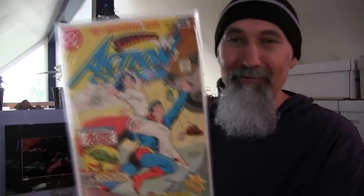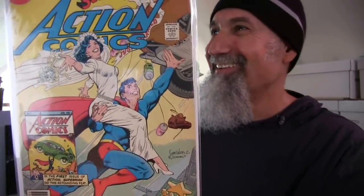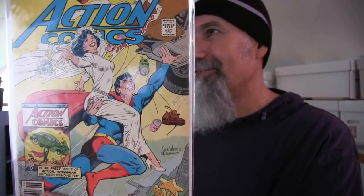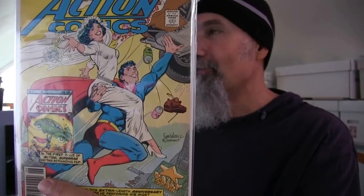Action Comics, $4.84. I had to have this. I wonder what I paid for it. $2.61, from 1978. Superman and Lois Lane getting married. Is this Lana Lang or Lois Lane? Oh, well. It's a marriage one. So $2.61, and this is graded at a 5.5. Okay. And $2.61 from 1978, Action Comics number 484. Okay.